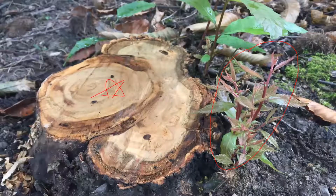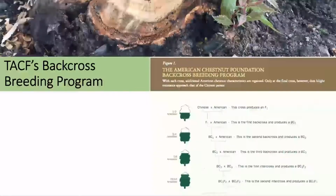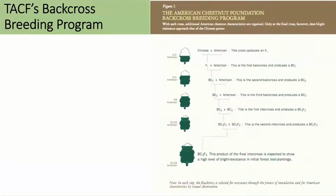So because of this, it has pretty much allowed 100 years of research on this tree to try to figure out ways to rescue it and bring it back to its former glory. The research project that we're on is just one facet of that, but there's been all sorts of research that has gone into protecting this tree. And one of which is the American Chestnut Foundation's back cross breeding program. So this is one avenue of conservation of the tree.